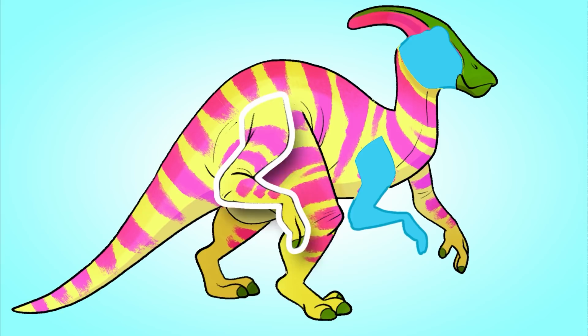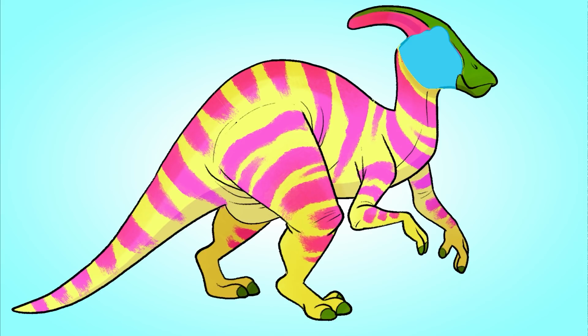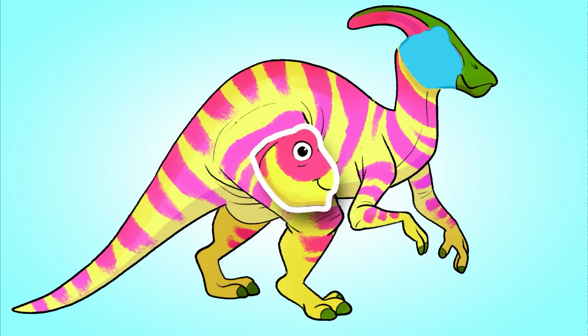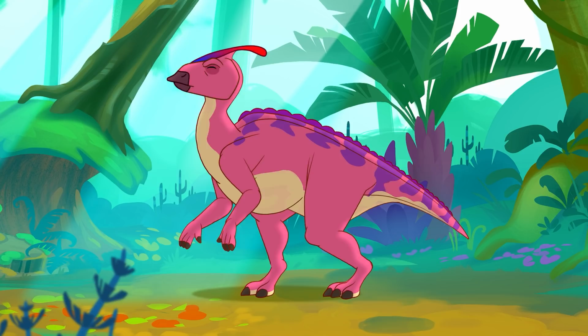I wonder where this piece goes. Okay, so this dinosaur walks on two legs. It's got stripes on its back, a long tail, a duckbill, and a weird horn on its head. I think I know what dinosaur this is, do you? That's right, it's a Parasaurolophus. I wonder what he uses that horn on his head for. Let's find out. Oh, he uses it to make loud noises.